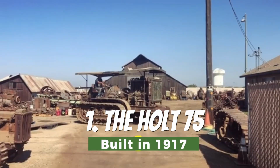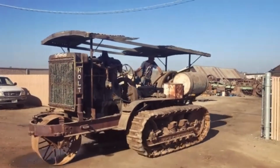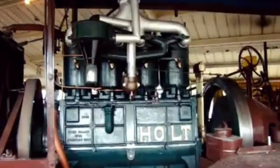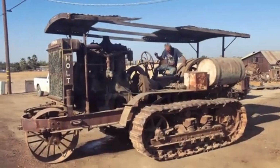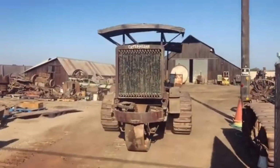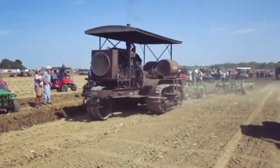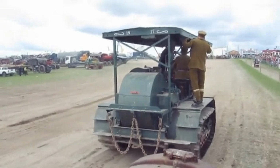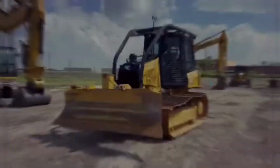Now, we're getting close to the roots. In 1917, the Holt 75 was born. This wasn't a bulldozer, technically not yet. It was a crawler tractor, built for the military during World War I. But once the war ended, people started seeing what it could really do. Farmers, road builders, land clearers, they all put the Holt 75 to work. It ran on kerosene. It had steel tracks. And it was loud, slow, and absolutely unstoppable. Many people consider it the real beginning of the bulldozer as we know it today. It helped shape Caterpillar's early legacy, and some of these machines are still out there, weathered and worn, but standing tall.